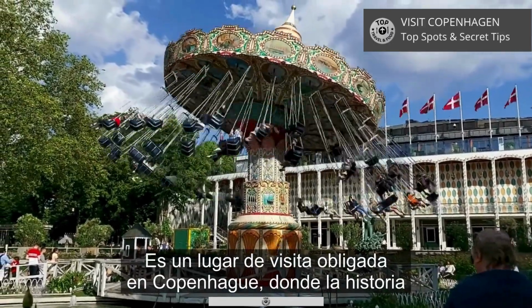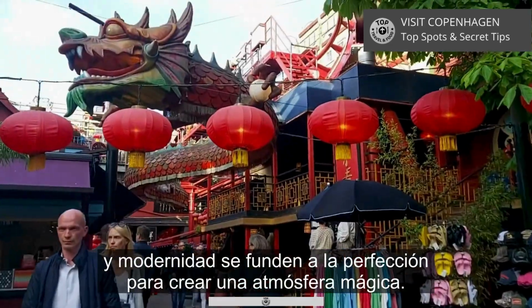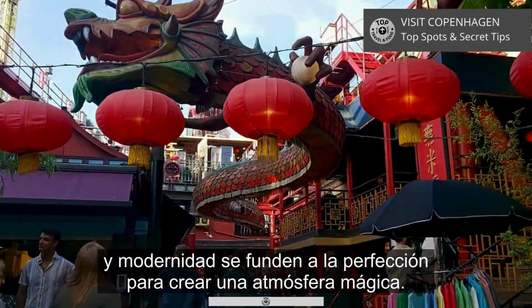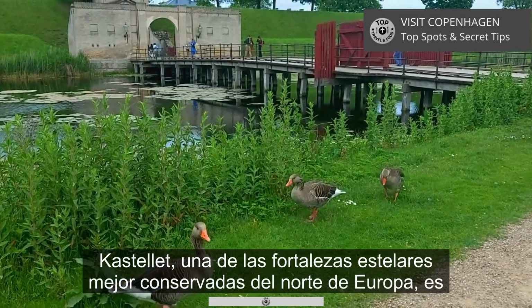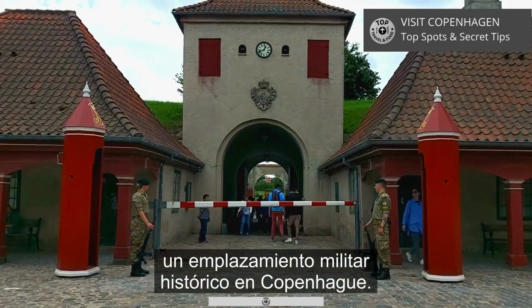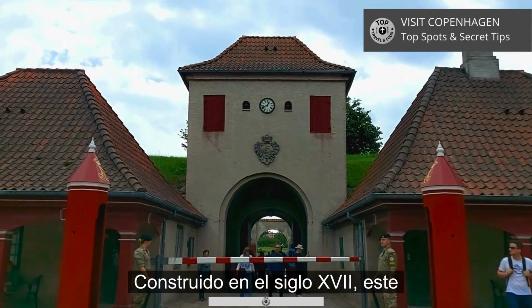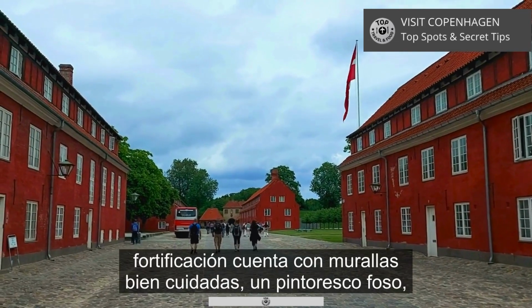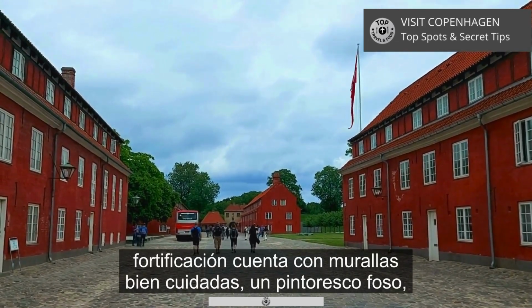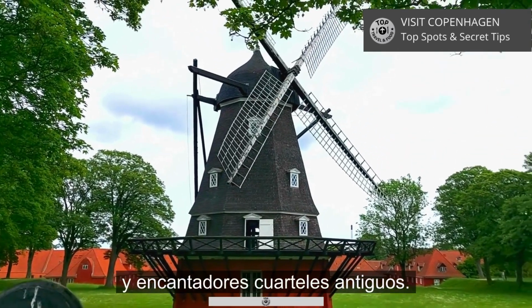It's a must-visit spot in Copenhagen, where history and modernity blend seamlessly to create a magical atmosphere. Kastellet, one of the best-preserved star fortresses in Northern Europe, is a historic military site in Copenhagen. Constructed in the 17th century, this distinctive pentagon-shaped fortification features well-maintained ramparts, a picturesque moat, and charming old barracks.